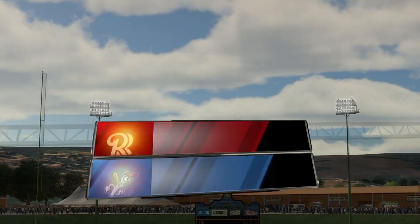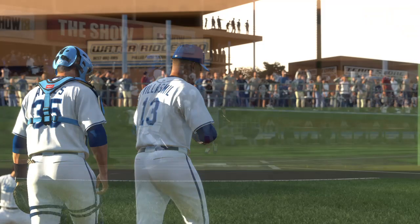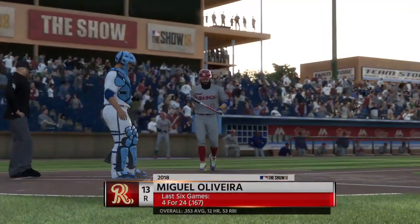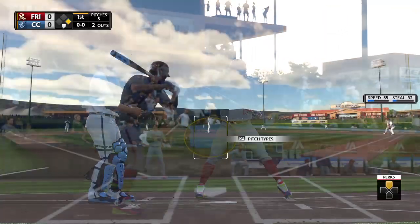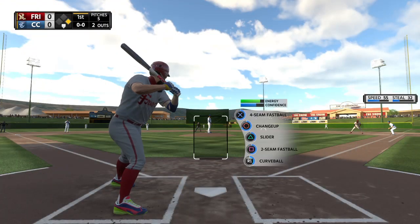Welcome to MLB The Show and this presentation of minor league baseball. Tonight, the first. Now at the plate, Miguel Oliveros. And he's a guy really in need of something to click at the plate right now. It's been a rough go for him.